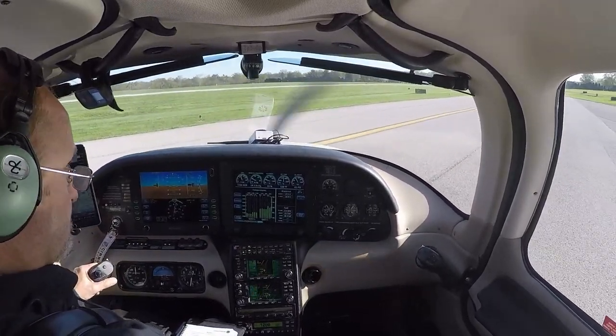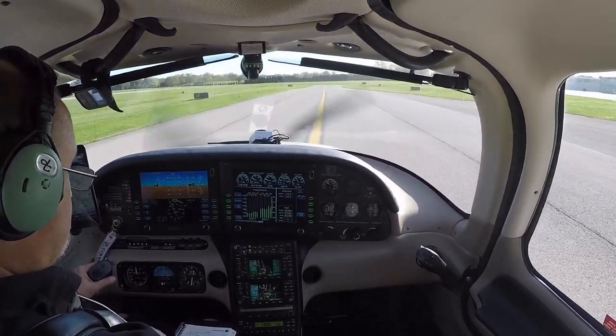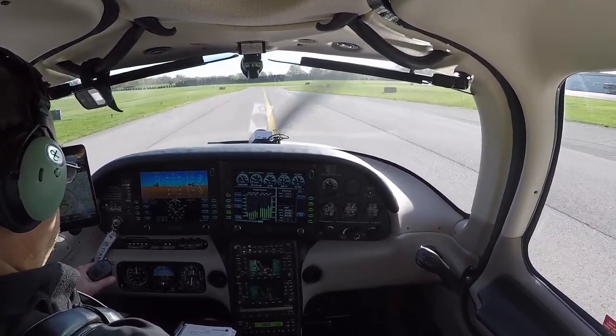Bowman Ground, Tractor 1. Tractor 1, Bowman Ground. Yes, sir. I'm Bravo and the hold short line at 15. 2-4, we touch and go, 312.